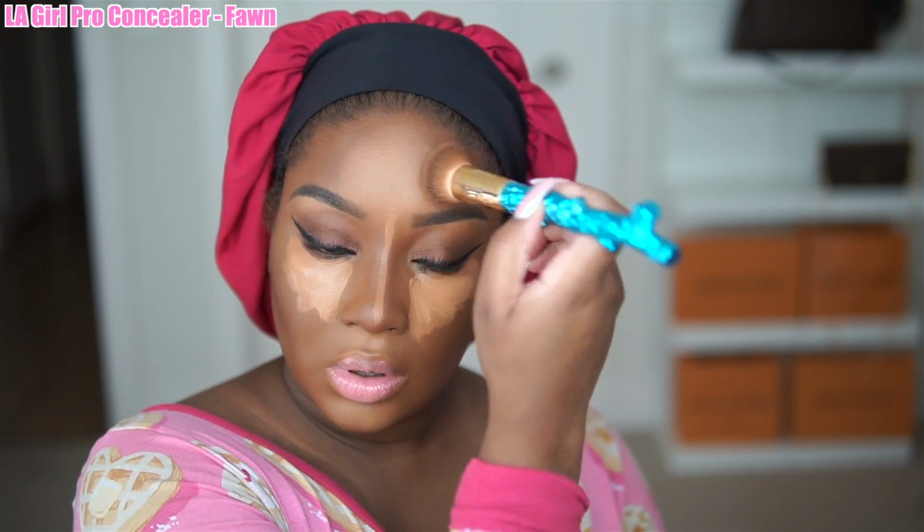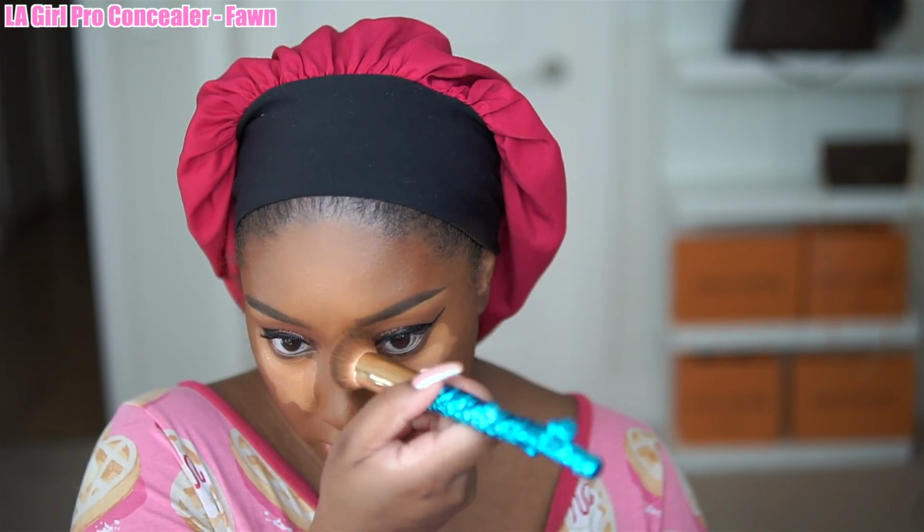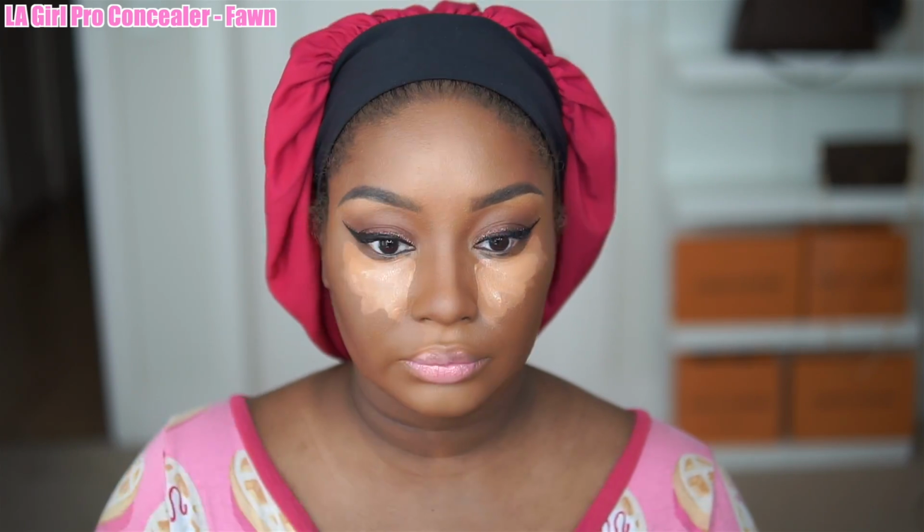So I am going to be blending this out with a damp beauty blender, going back and forth between the beauty blender and the foundation brush that I used for my foundation earlier. So I like to go back and forth between the two just to get my foundation nicely blended. This is like the longest process in my whole makeup routine, honestly. I like spending more time on this because when this is blended, your makeup is just gonna look so flawless. So spend your time blending out your contour, your foundation, and your concealer.